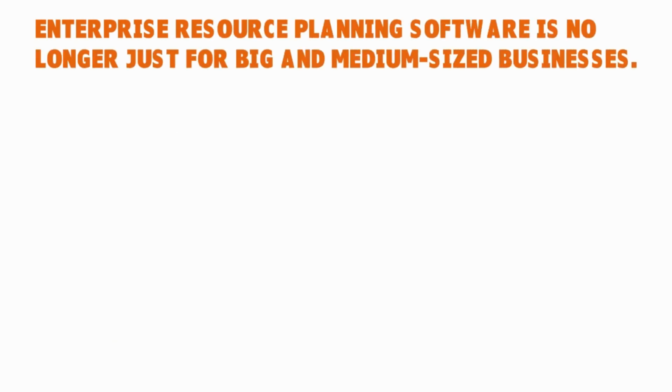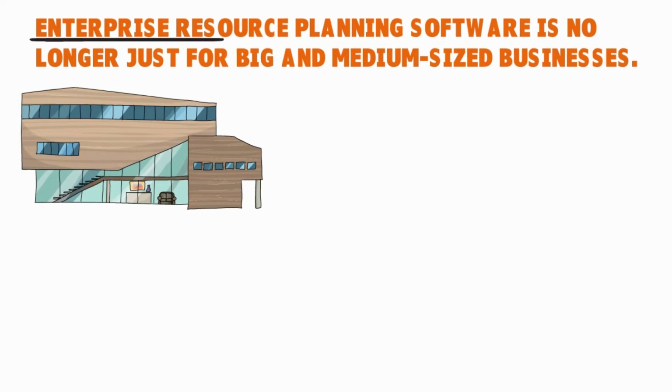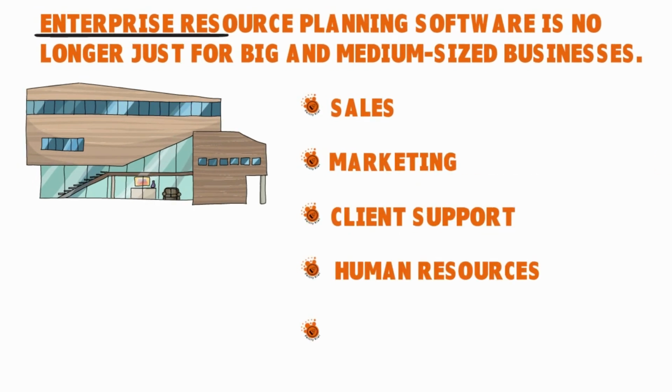Enterprise resource planning software is no longer just for big and medium-sized businesses. Small companies can also use it and benefit from its revenue generating and cost containment features. In the last 5 years, the average price of ERP software investment has gone down, mostly because of China's and India's increased presence in the software production space, as well as advances in technology such as AI, cloud and Internet of Things, all of which have sped up the R&D cycle for software developers and increased the availability of software programming talent.